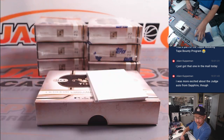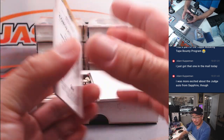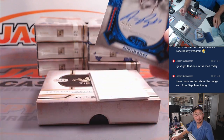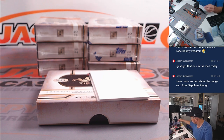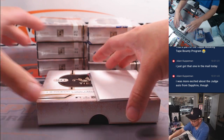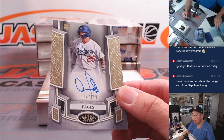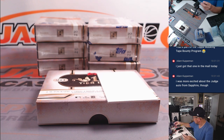Corner guys for Jesse and the Cardinals. Austin Riley, Braves, Joe Lawson, 35 out of 75. And Andy Pajas, 134 out of 199 for the Dodgers. Ryan with the boys in blue.